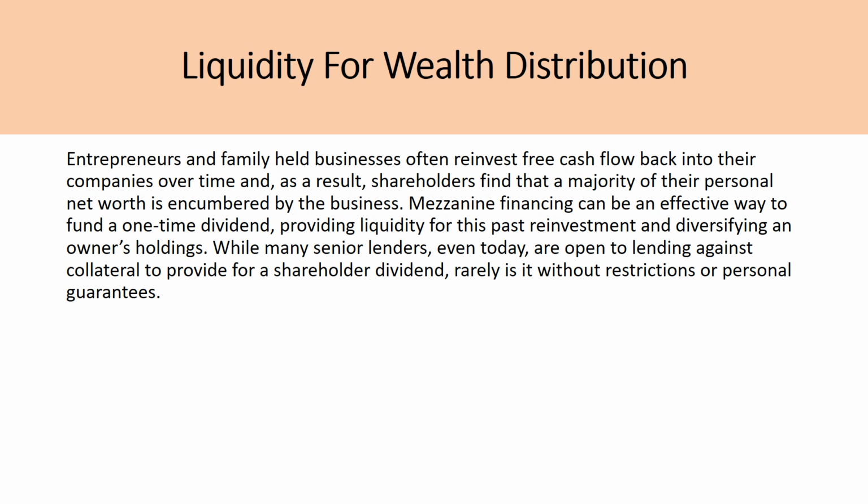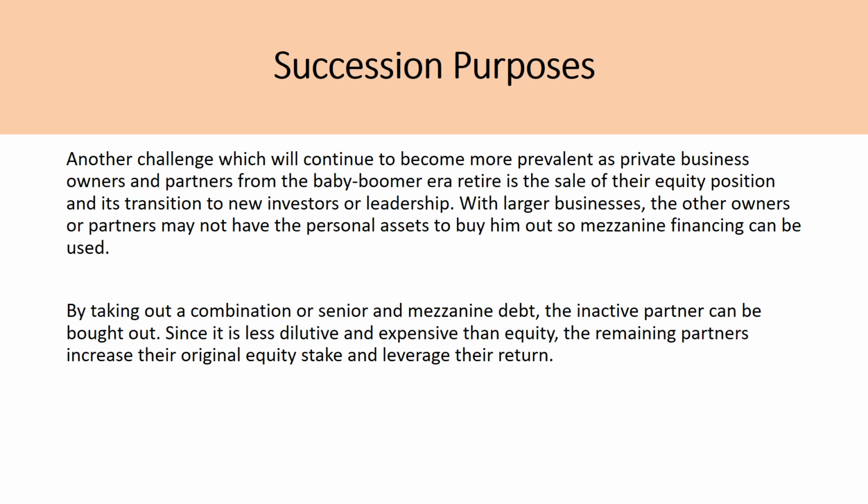Once again, mezzanine investors are much more flexible. They realize that as long as the business is free cash flowing and is able to pay off the respective current and deferred payments, then they are perfectly comfortable giving you that loan without any collateral. And so that's why it provides a lot of flexibility in that sense. So another challenge, which will continue to become more prevalent as private business owners and partners from the baby boomer era retire, is the sale of their equity position and its transition to new investors or leadership.